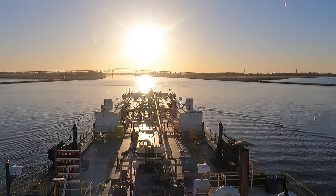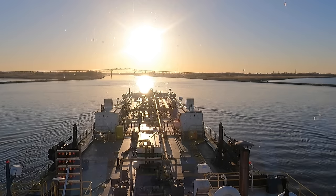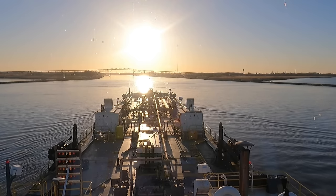But as we'll get further in, and as the sun goes down, more lights will come on the shore. It'll be very reminiscent of being in the Cape Cod Canal.